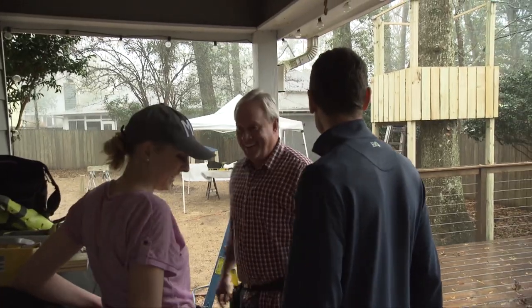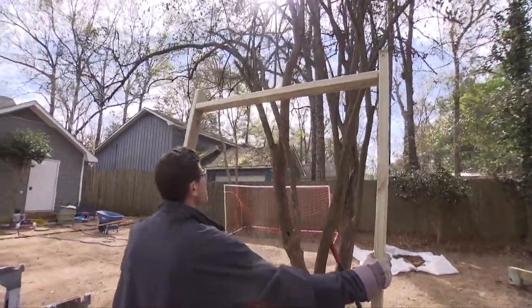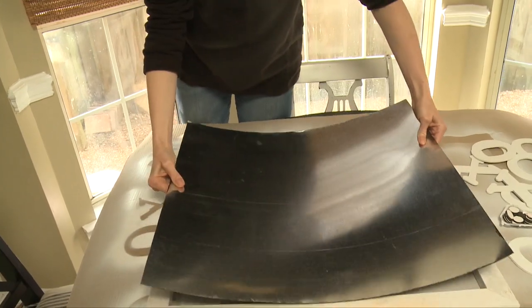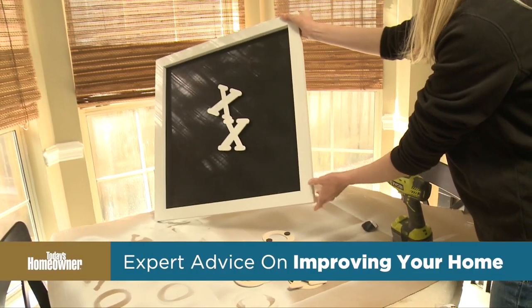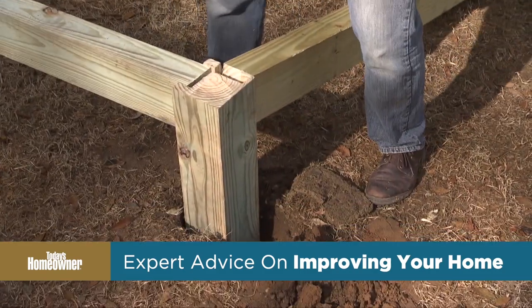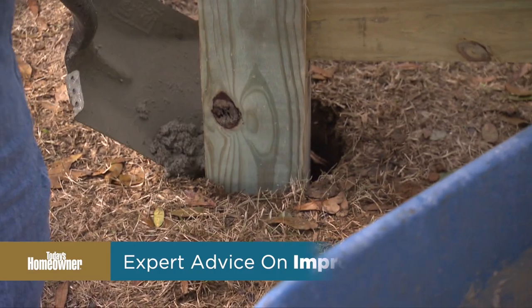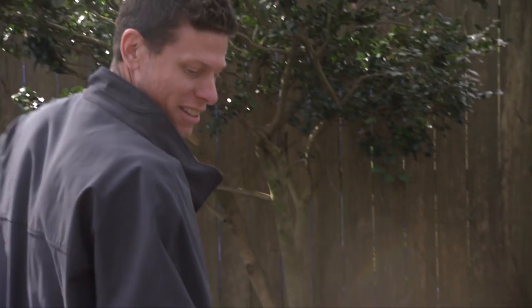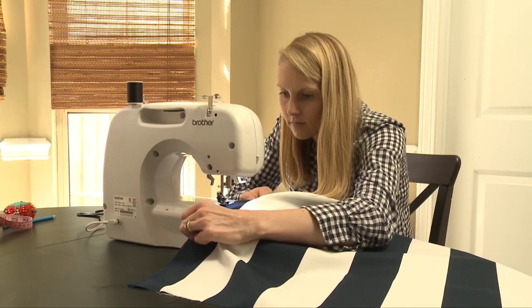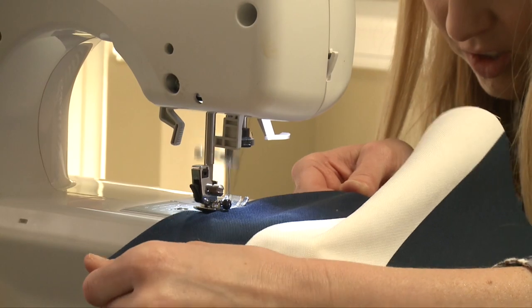That ends day two a little early, but day three starts off with no chance of rain and plenty of work to do. Chelsea's assembling the tic-tac-toe board, while Travis and I wrap up the balance beam by setting the post in concrete. Yeah. Working with concrete, I can't say they were bucket list items, but... Chelsea's moved on to sewing the fabric canopy for the treehouse as we finish up the balance beam.